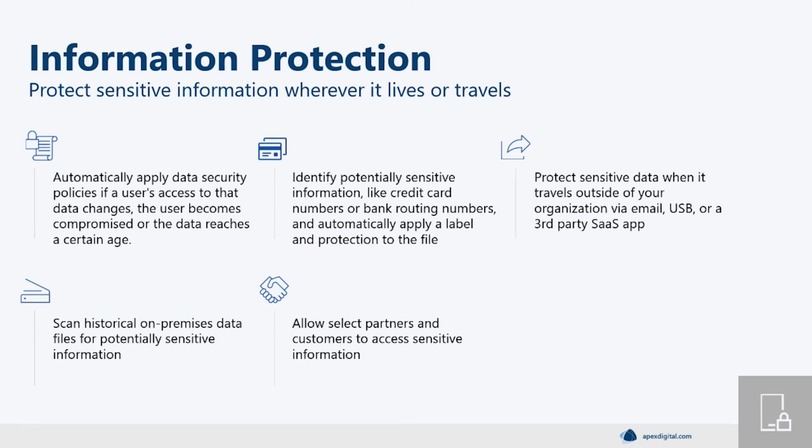Some of the features of the E5 that I want to call out on this slide are, first, the ability to automatically identify potentially sensitive information, such as credit cards or social security numbers, and automatically apply a label and protect that file. Now, these labels can take a lot of actions when we apply them. It can automatically encrypt the document, or it could provide recommendations to the user saying, hey, I noticed you put some sensitive information in this document. Did you really want to do that? Or are you sure you don't want to encrypt that data? We can configure what we want to tell the users to do when they do that behavior.